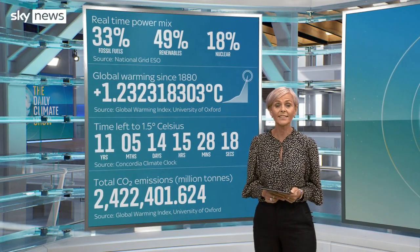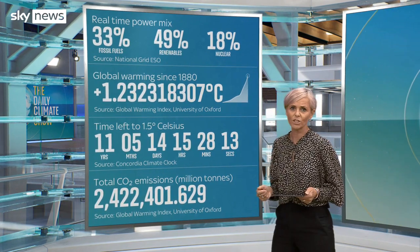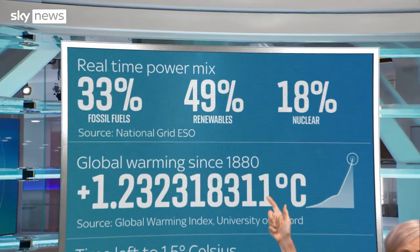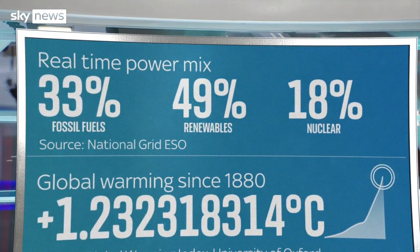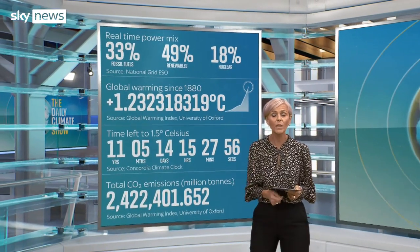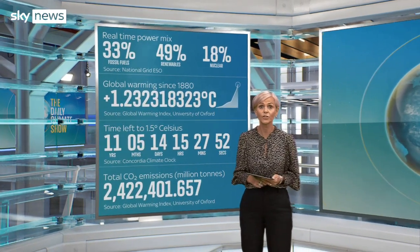Hello and welcome to the UK's only daily climate news show. And we start today at our data dashboard. And you can see here on the top line where electricity in Great Britain is currently coming from. And you can see there that 33% is coming from fossil fuels, 49% from renewables and 18% from nuclear. Well, hydrogen isn't on there because currently only around 1% of electricity is produced by it. But that could soon change.